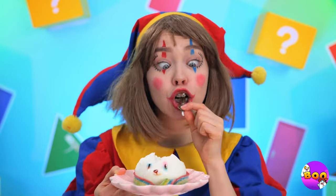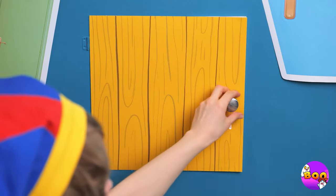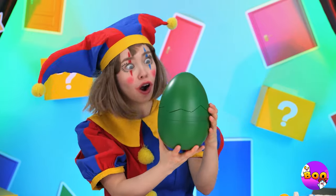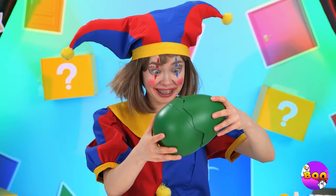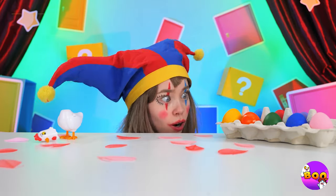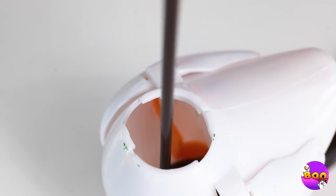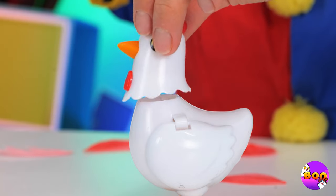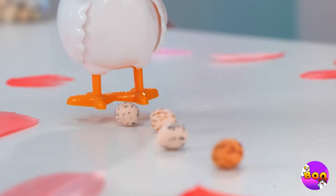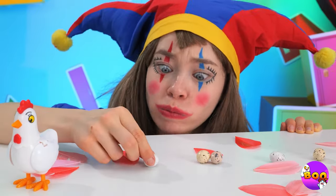Wow, another hidden key. Let's try it out. Colored eggs? Is it Easter already? Look at this one. I think it's an ostrich egg? Even better, it's got a new toy inside. Just pour some chocolate inside it, and she'll lay you some candy eggs. Come on, give it a try. You can even eat the shell.